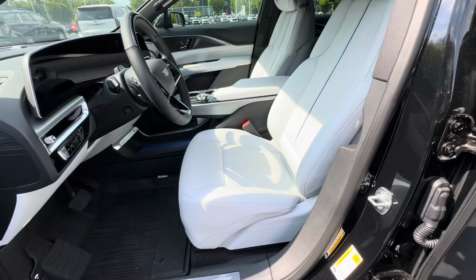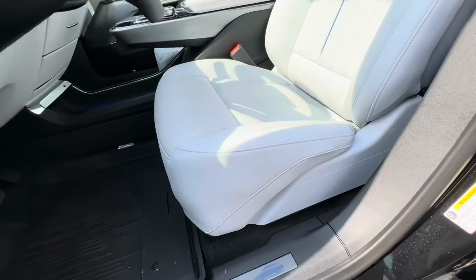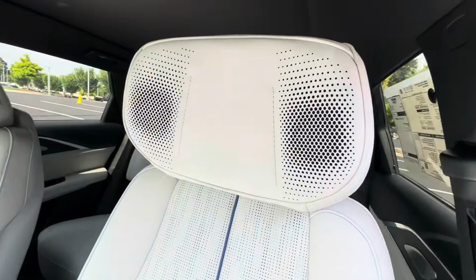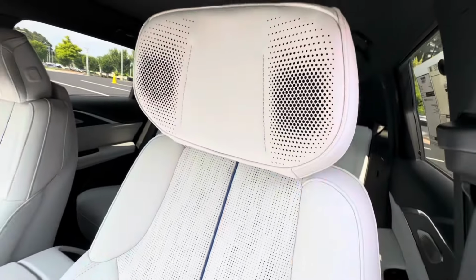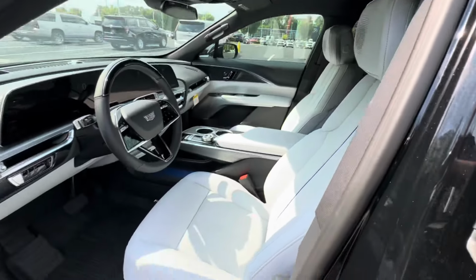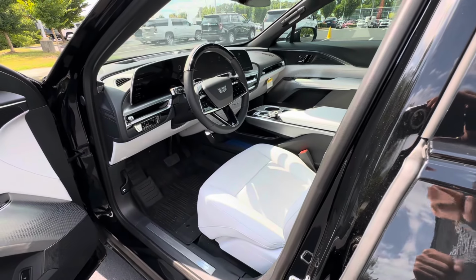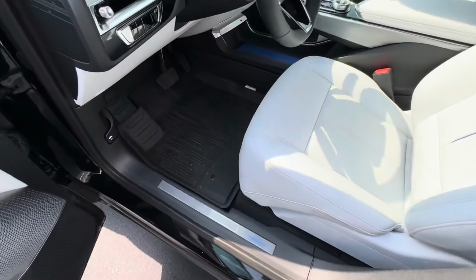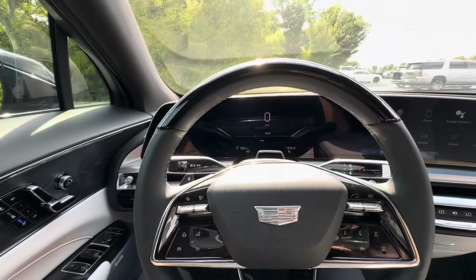So they'll move forwards and backwards with the controls on the doors. Same sky cool gray accents with the Santorini blue stripe going down the middle. AKG audio speakers inside the headrest, which is a super cool feature. It is a 19, I believe it's a 19 speaker system. Sounds fantastic. Let's go ahead and hop inside this vehicle and see what she has to offer.